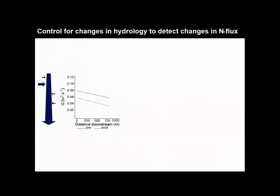In the pre-period, we've got a higher discharge overall, and in the post-period, it's slightly lower. But actually, these are fit lines that I'm showing, not raw data. We can see that those lines are parallel, and so we're going to use these as the covariate in our analysis to control for this change in hydrology.